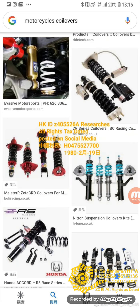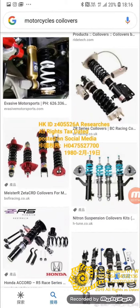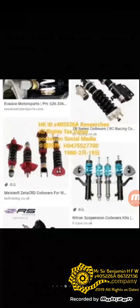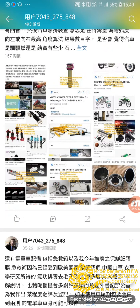An example of a motorcycle coilover is maybe this one. Basically it pushes down the spring and or the shocks, and you're able to adjust the height. But it's better if you go with the standard rating of the motorcycles.